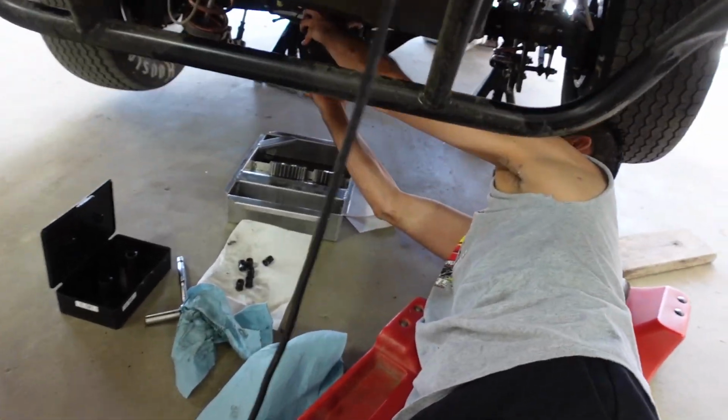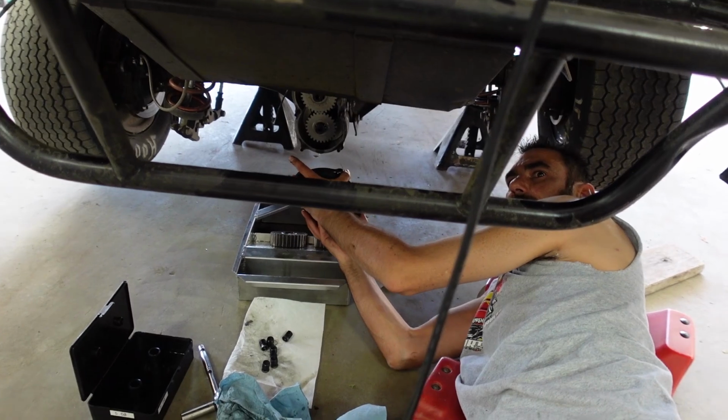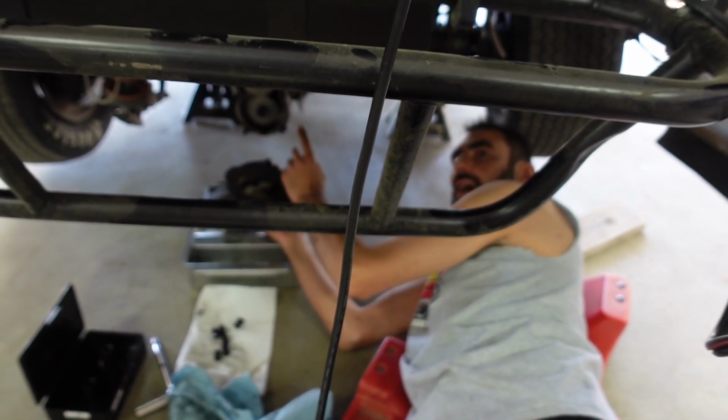Are those the fast ones? Yep. Are they fast if I put the little one on the top? Yeah. Really, it depends on the track. Yep. Well, we're going to a big track, so the big one on top, right? Yeah. Okay. Probably this time. Okay.